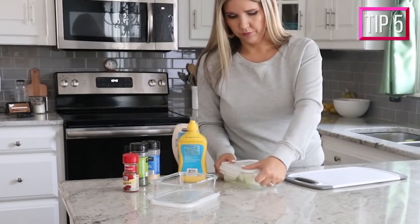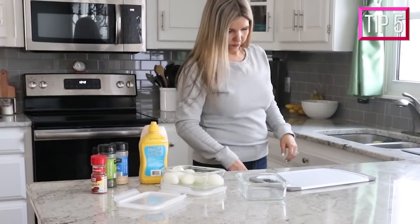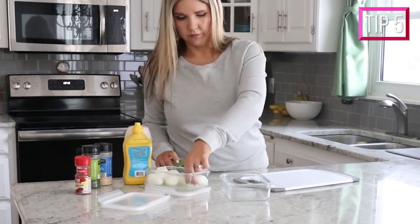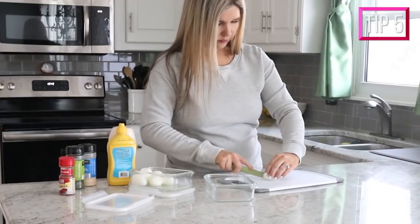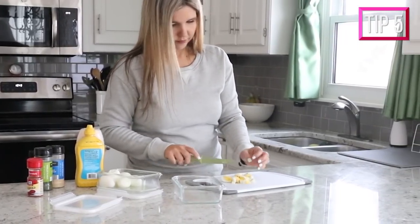Now, tip number five may not be for everyone, but I think it really helps, and that is to clean while you cook. Now, are you the type of cook who likes to get everything out and have a huge mess and then at the end clean it all up? Or are you the type that actually cleans as you go? I feel like to keep your house more clean, I think that it helps to clean as you go.